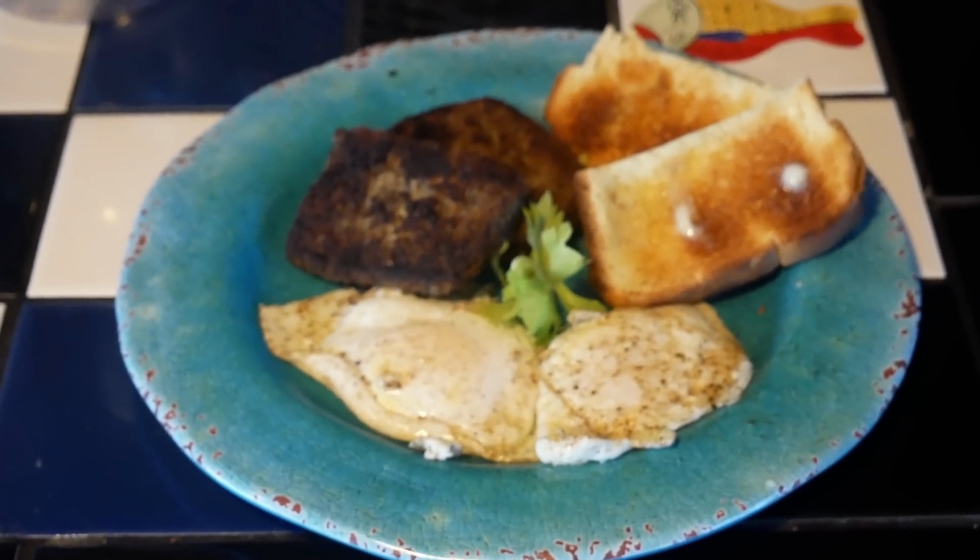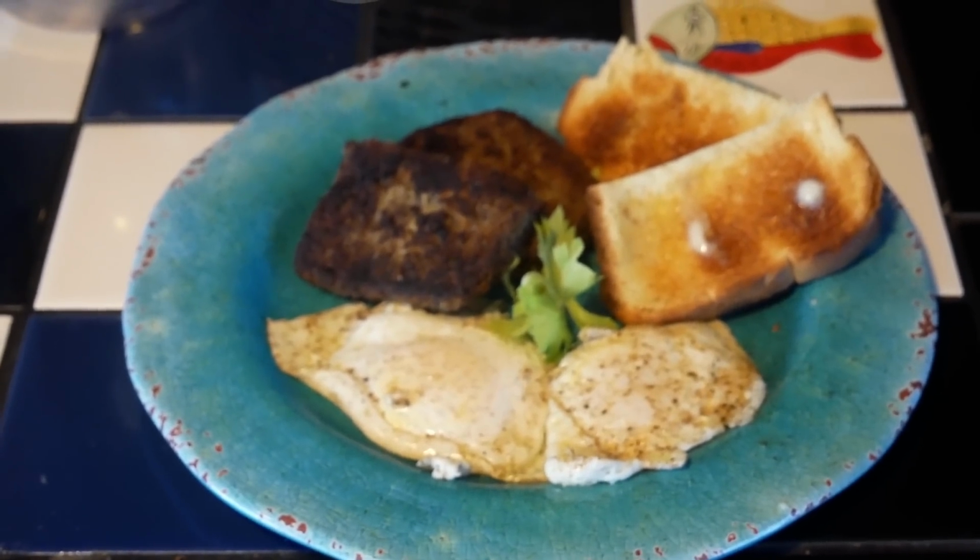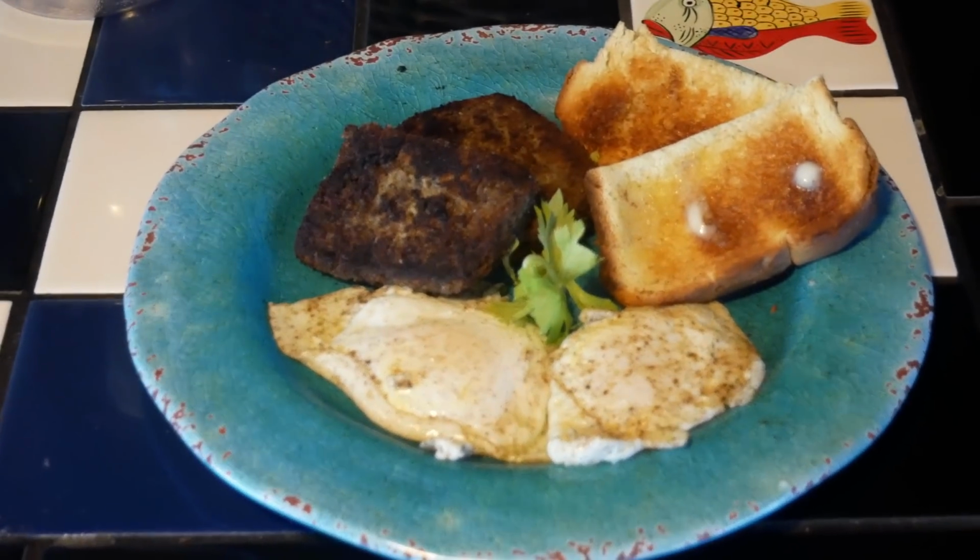Breakfast for a captain. All ready. Scrapple, over easy eggs, and toast. Bon appetito.